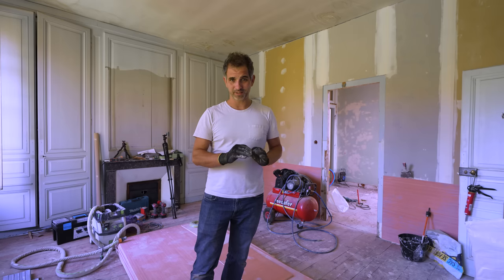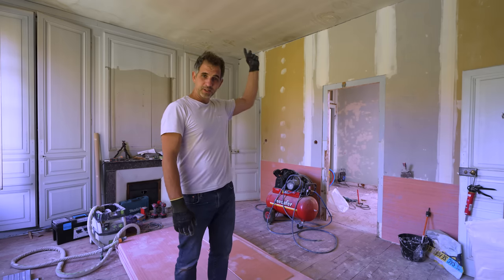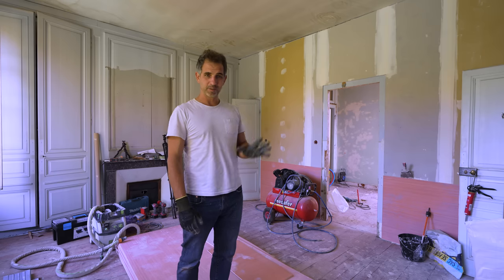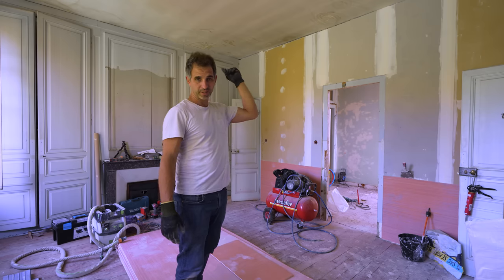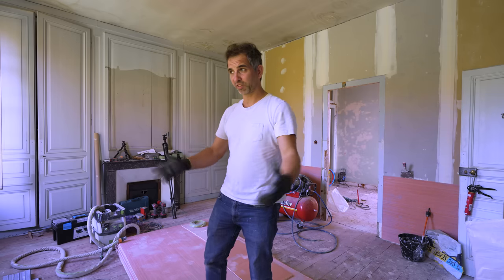Today should be the last day of electrical installations, but it's also going to be the most tricky one because I need to bring a light into the middle of the ceiling. There's never been a light, which means that I have to find a way through the ceiling with my cable. And that's going to be a bit like fishing in the dark.